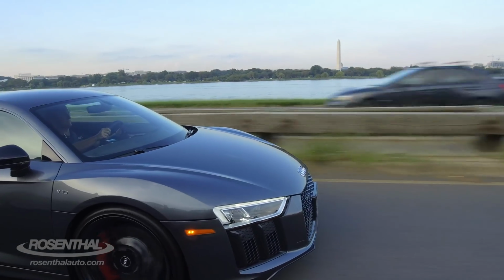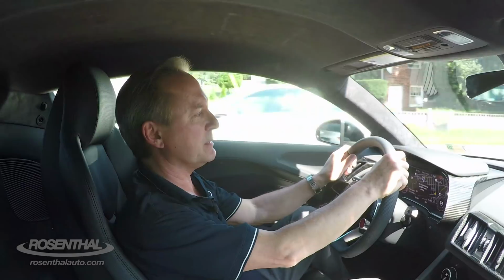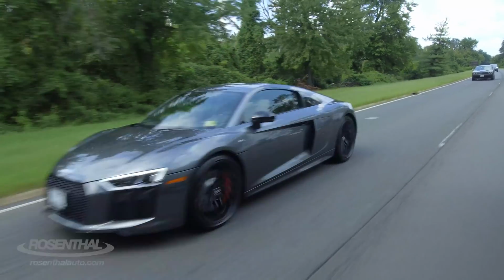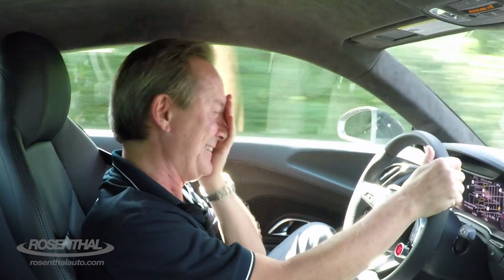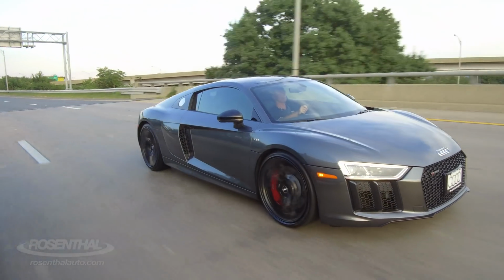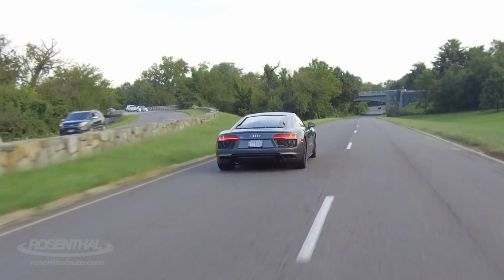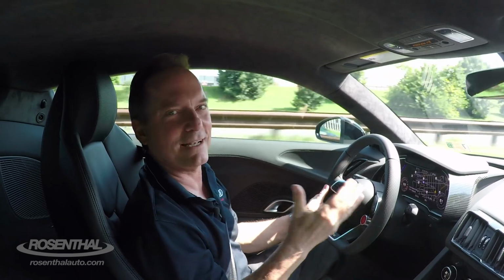I do. I know this is shameful, but I'm going to do it anyway. I gotta slow down. Gotta slow down. So many people are looking for the RWS, and even though they're making 999 of them throughout the world, I understand there's only 320 of them available in the United States with the Rear Wheel Series, and we're in one of them. And the sun came out, and it's a beautiful day.